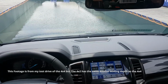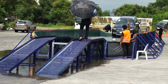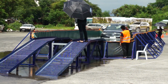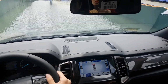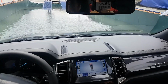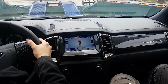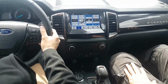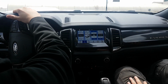Let's not make a wave. A little right. A little bit right. Okay, that's 600 millimeters of water. The car's rated till 800. I can't see you. A little to the left. There you go.